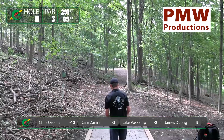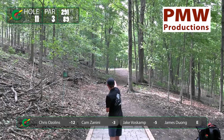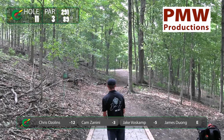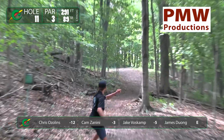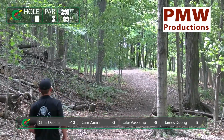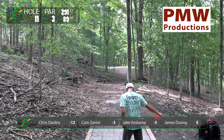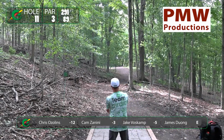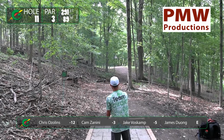That looks like a play for a long run for 2 or an easy 3. I don't know if he was going for that, but he definitely played it pretty safe. And I guess that's probably why, because Jake definitely went for the full pump, and he got a huge kick to the right. I don't even know where he's going to be. Hopefully he didn't make it to the water. It is far away, but it is doable.